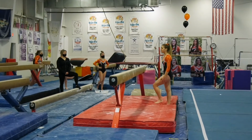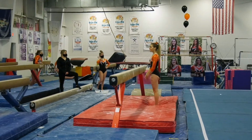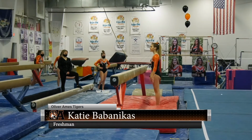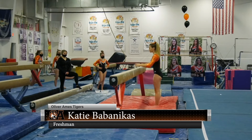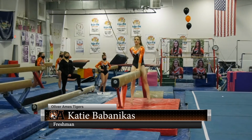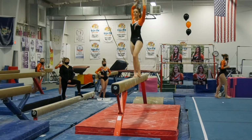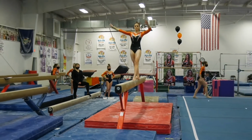Ashlyn did have all her event requirements, so she will start from a 9.2. And then we did have 1/10 bonus with her split jump, wolf jump, so she started from a 9.3. And the score is an 8.5. Nice work from Ashlyn Latham. Up now we have freshman Katie Babanikis.